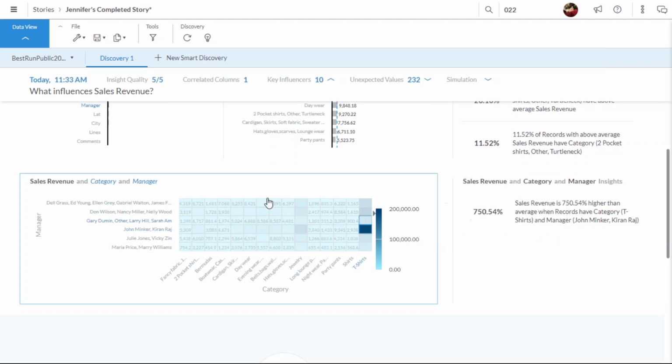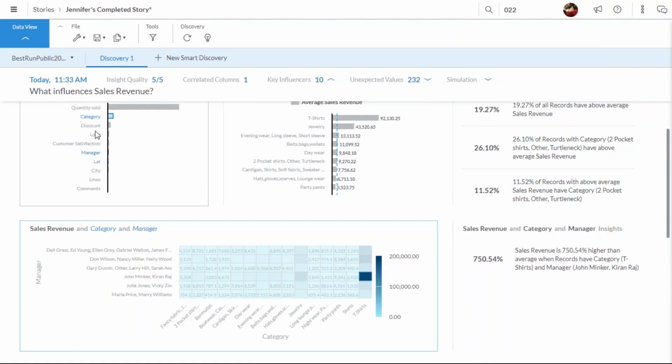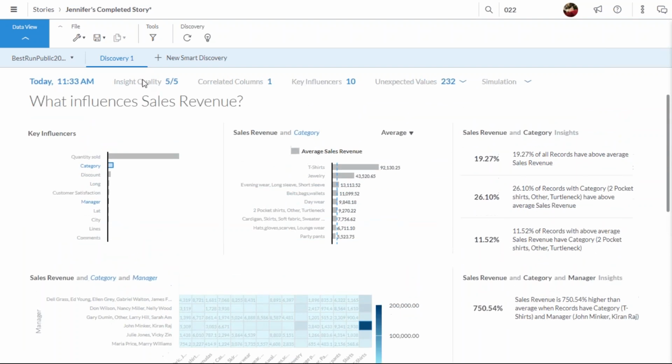Could be, if I brought in maybe latitude and longitude information, I can see, oh yeah, that's the part of the country that's really hot, and some people are buying t-shirts, so we weren't expecting it to get so hot all of a sudden. I have a few more pieces available for me in the discovery area for my predictive analytics. I have a list of 232 unexpected values.